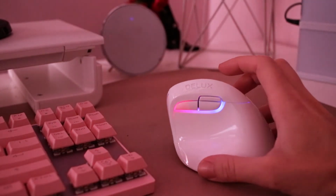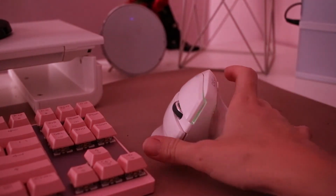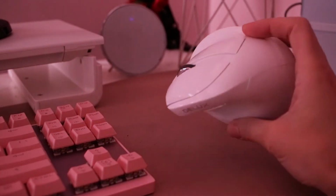Here's the mouse. It is very pretty. It did come in pink, but unfortunately I couldn't have a pink one because I live in Canada and I didn't want to pay an extra $20 because I'm kind of cheap. It is just like a regular mouse turned on its side, basically.